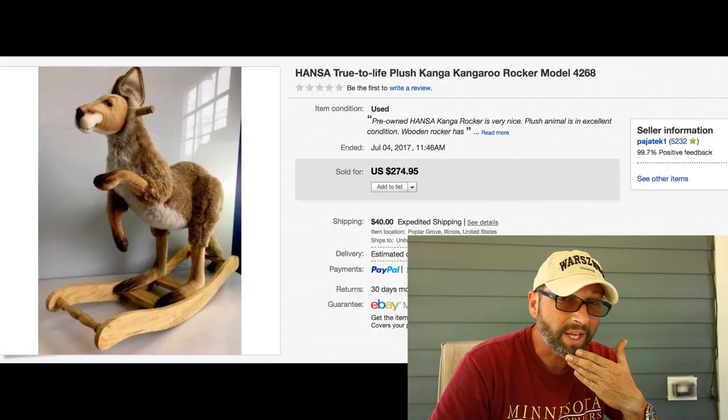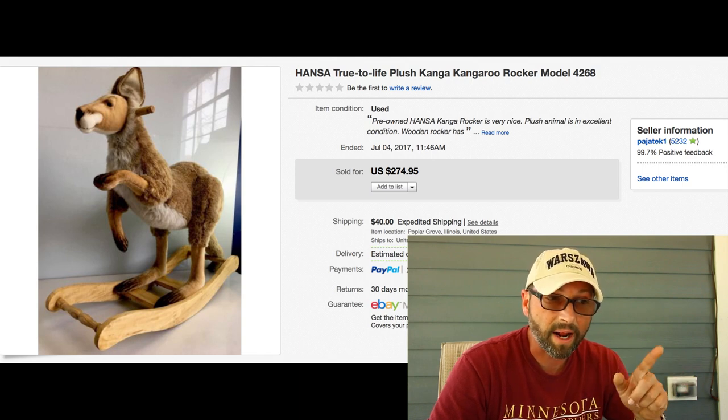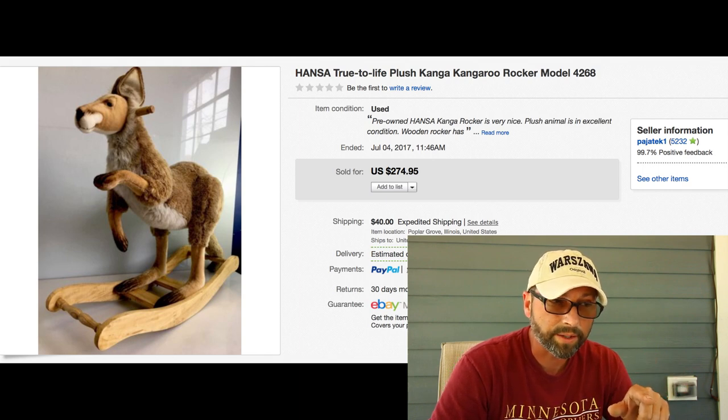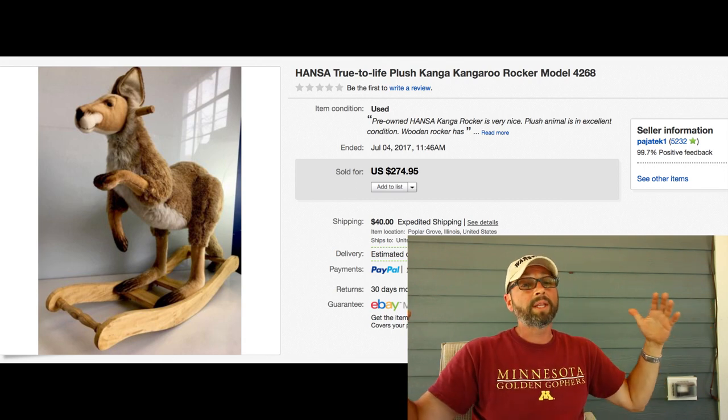So here's a very interesting item. And I was actually surprised when my guys bought this. It came into the shop, they paid $100 for it. It was new, still had tags hanging on it on the tail. Actually, you can't see it here on the picture, but it's a rocking kangaroo. I mean, this thing was pretty damn big.